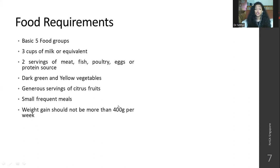Weight gain should not be more than 400 gram per week. Okay, this you can focus on. You can underline this particular fact. In the textbook, they have mentioned all these facts. Weight gain should not be more than 400 gram per week throughout the pregnancy. Every week, there should be a slight weight gain, but it should not exceed 400 gram on a weekly basis. Plenty of water. Stay well hydrated.